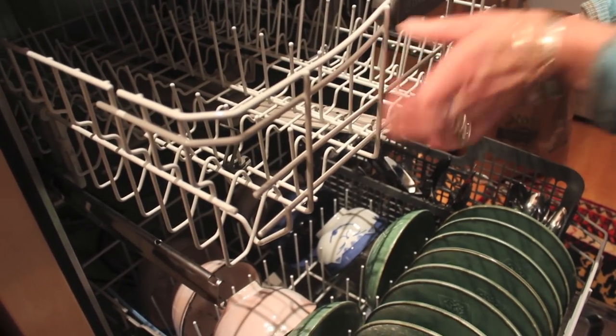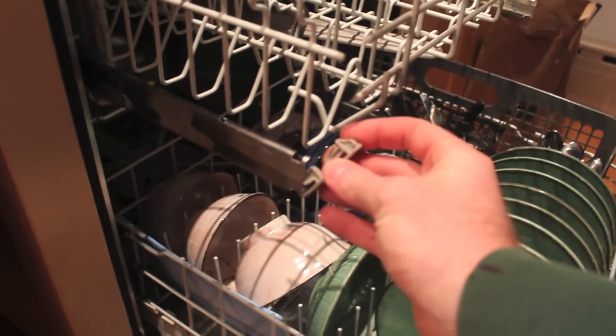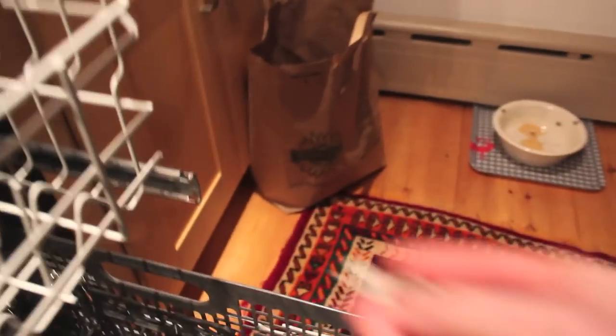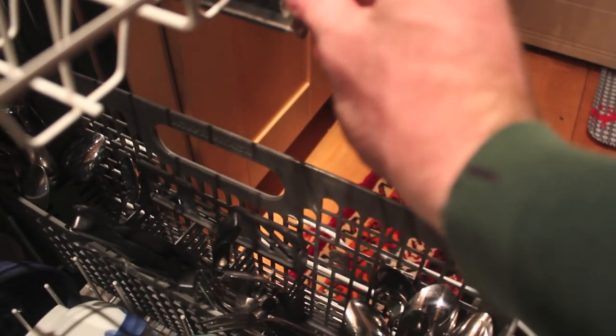Is that good? Yeah. There's two more that go in there. Oh, the other ones in the back aren't broken. They'll probably just break next. Where's the other clip? Okay, sure. And that's it.